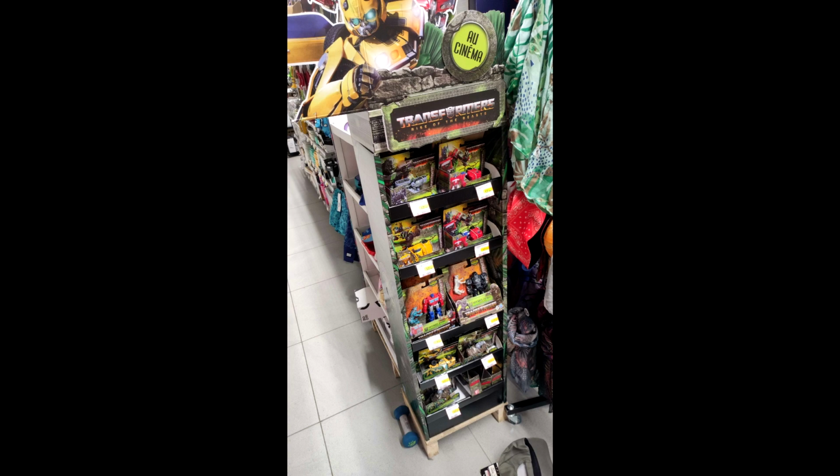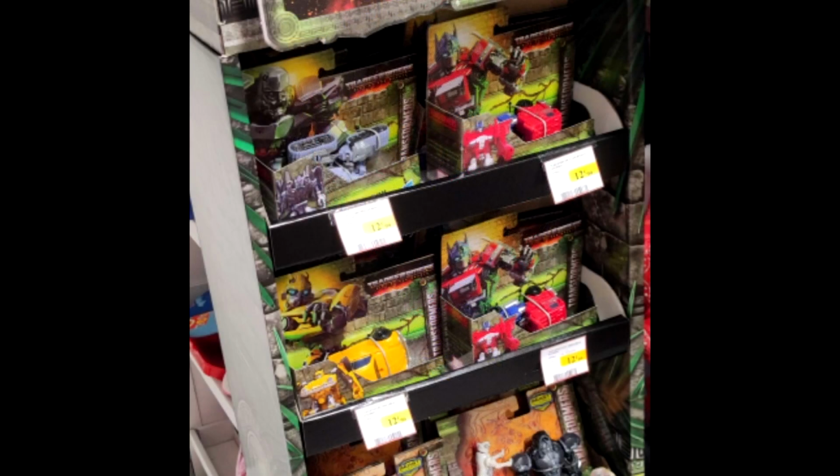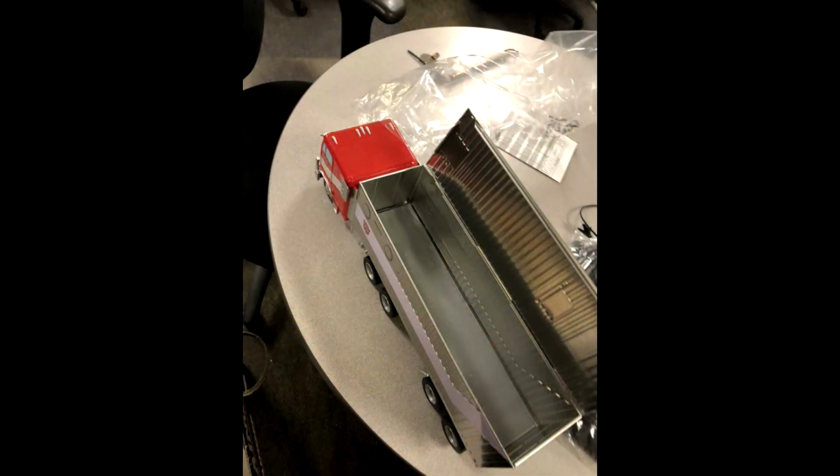Seems that we still have some more Rise of the Beast mainline toys to find on the shelves. Found in France, we have repacks of the Bumblebee movie Energon, Igniters, Power, Optimus Prime, Megatron, and it looks like we got a Beetle Bumblebee now as well. So yeah, happy hunting.